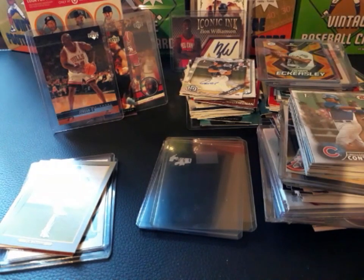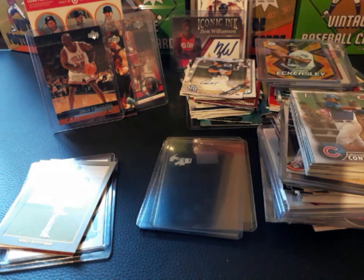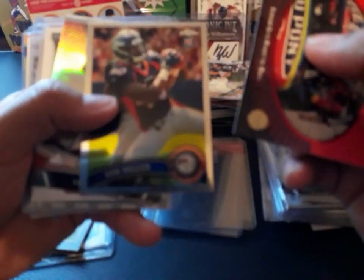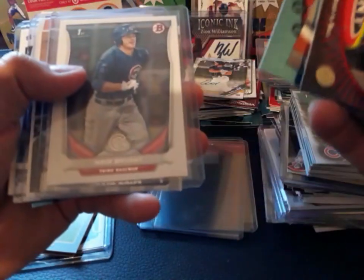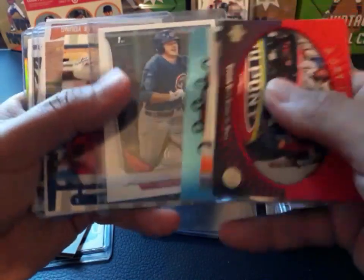Sorry about that. Not sure what happened. The old camera shut off. Go ahead and let's take over here where I think we left off. We got, and they're upside down again. Jeff Gordon. Von Miller. Von Miller. Tony Stewart, another Chris Bryant.